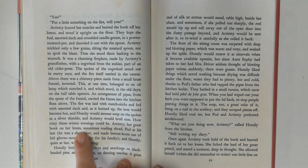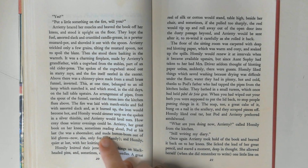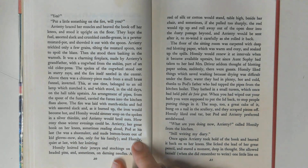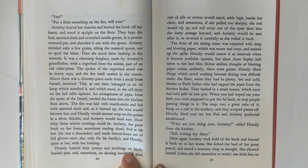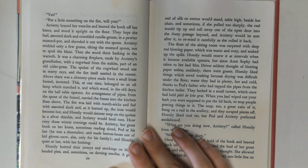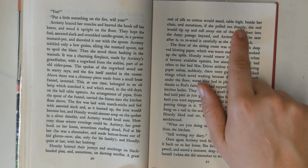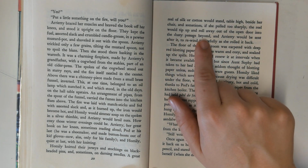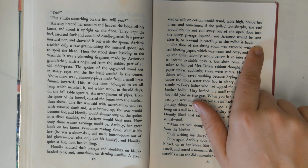Arrietty, her great book on her knees, sometimes reading aloud. Pod at his last. He was a shoemaker, and made button boots out of kid gloves. Now, alas, only for his family. And Homily, quiet at last with her knitting. Homily knitted their jerseys and sweaters on black-headed pins, and sometimes on darning needles. A great reel of silk or cotton would stand table-high beside her chair, and sometimes, if she pulled too sharply, the reel would tip up and roll away out of the open door into the dusty passage beyond, and Arrietty would be sent after it to rewind it carefully as she rolled it back.